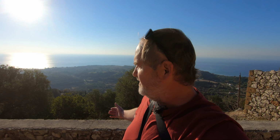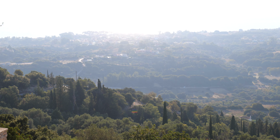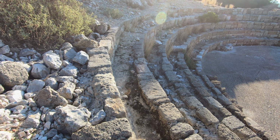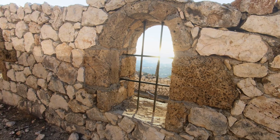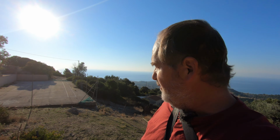But as I say, it was all done for protection. More easily defensible up here, and much more of an effort to get to. And if you're feeling energetic after the walk up here, there's a tennis court and a game of tennis.